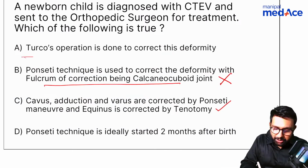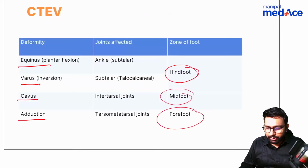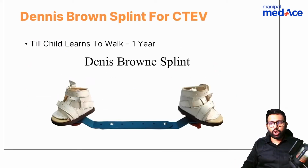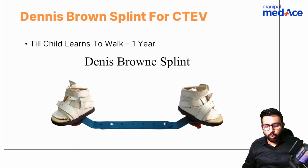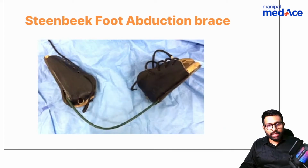Now, what is wrong with option A? Can we do Turco's procedure in a child who is just newly born? Let's understand what is normally done in newly born children. We do Ponseti's technique, we do tenotomy, and after that, till the child learns to walk, we'll use Dennis Brown splint. This is the splint that we'll use. Or nowadays we've started using Steenbeek's foot abduction brace.